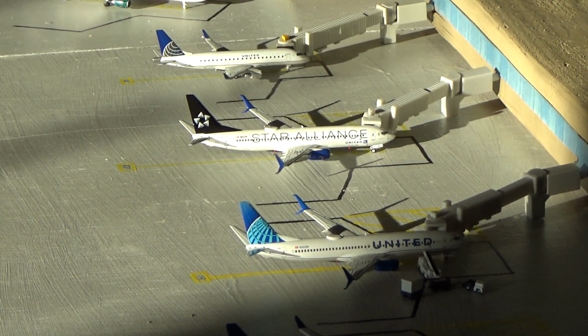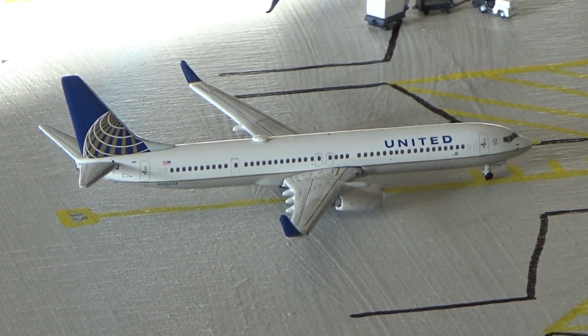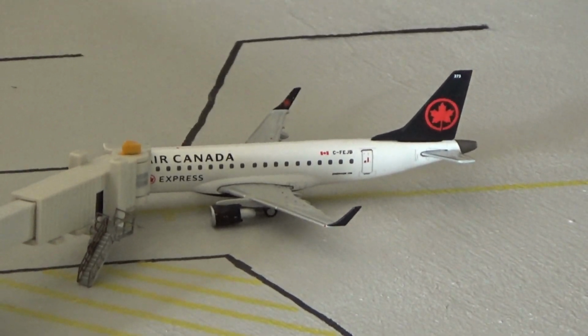And then we have the brand new NG Models 737-800. This guy came in from Denver, and he's going to be heading out to Houston Intercontinental. Pulling into the gate, we have the 737-900. This guy just came in from San Francisco, and he's going to be heading out to Houston. Right here we have the Air Canada Express Embraer ERJ-170. This guy just came in from Vancouver.